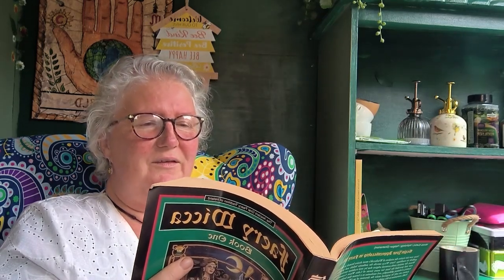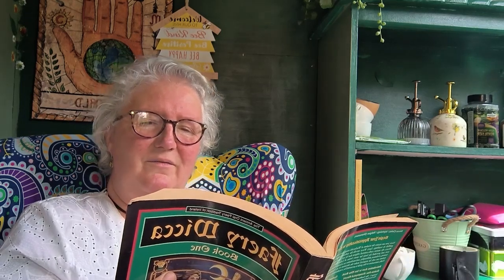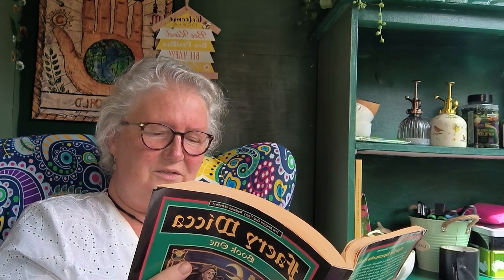And she's very much into her music as well. And there's the fairy dance, and she can read music, so she'll be able to play these tunes. This looks lovely, these step-by-step guides.